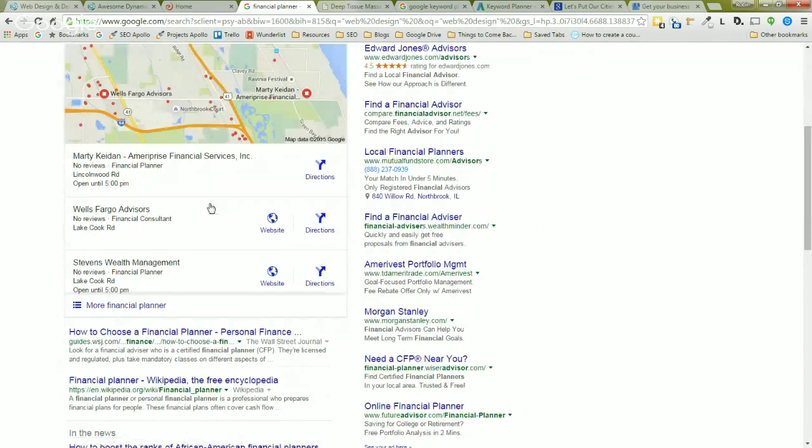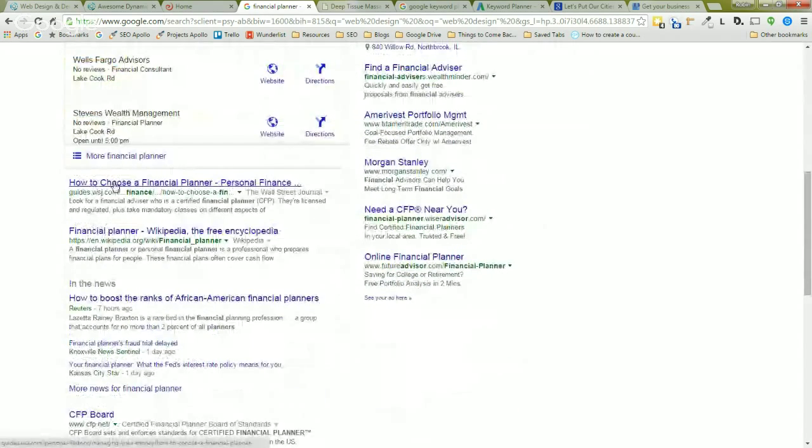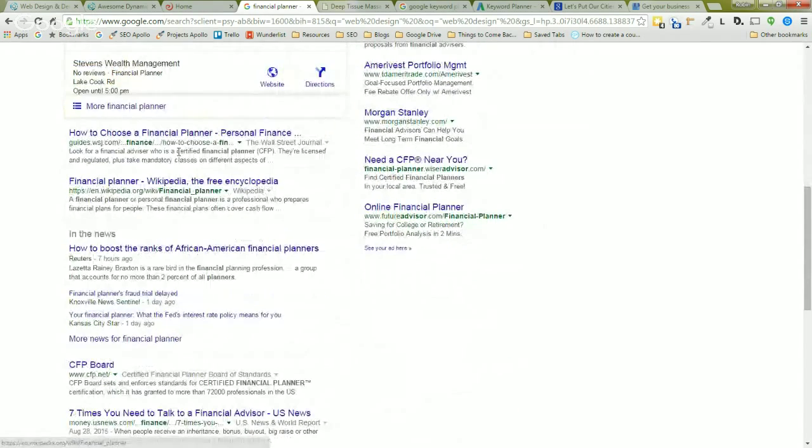So the intention of the search is really the keyword relevancy. You don't want to go crazy trying to rank for a whole bunch of keywords that might not be relevant. So you're going to put yourself in the shoes of the searcher. What is it that they're actually looking for with this keyword?